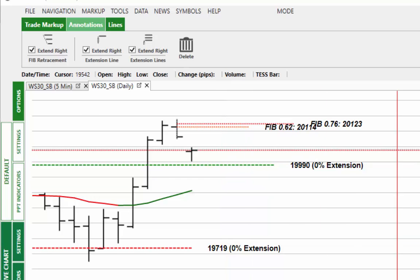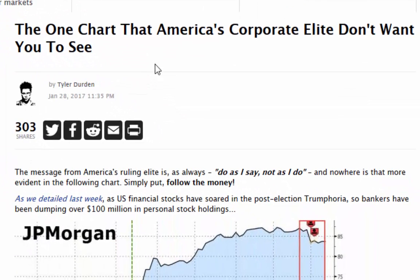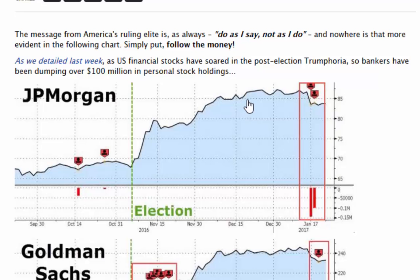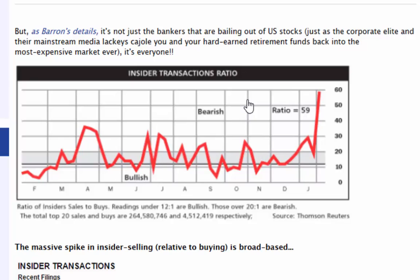And also, while I'm on it as well, you want to have a look at this as well. The one chart that America's corporate elite don't want you to see. We've already spoken about JP Morgan and all of the other banks selling hundreds of millions of dollars of their own stock. And this has been obviously recorded. And now Barron's details what's called the insider transaction ratio. And you can see that there's a huge amount of corporate selling across a broad-based market going on as well. This shows 59. I've done a bit of research. I've actually seen this higher at 75, so it has got a bit if it wants to go.